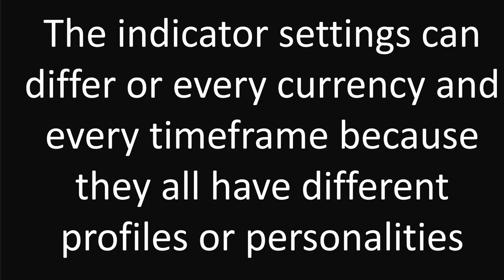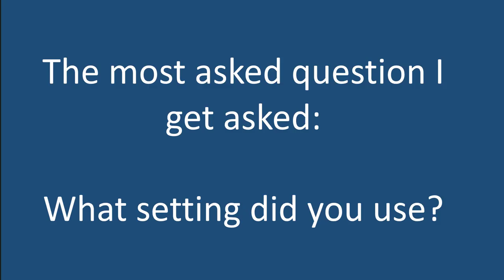Why this made a lot of sense to me is that I soon realized every indicator setting can differ for every currency, for every time frame, for every broker for that matter, because they all have different profiles and personalities. So why is that an issue? It's a major issue because the most asked question I ever get, and our support departments ever get, is what is the setting that I must use, or what setting did you use? And this applies to indicators and EAs.